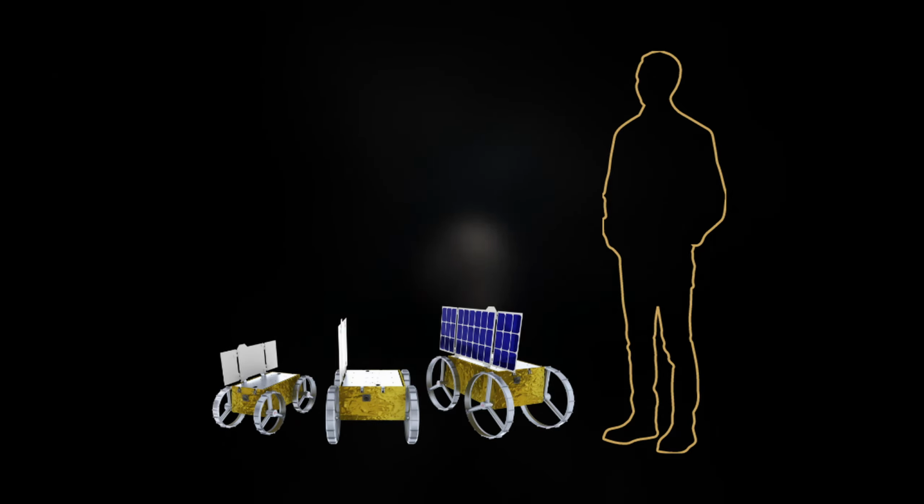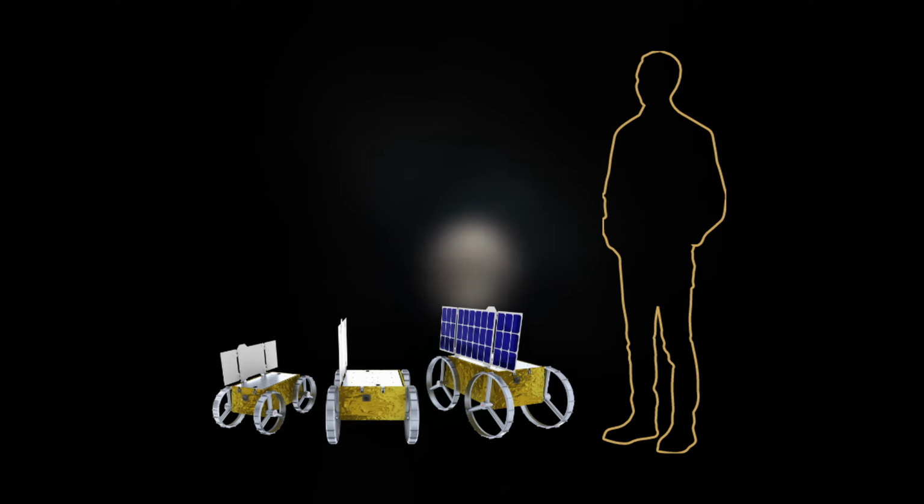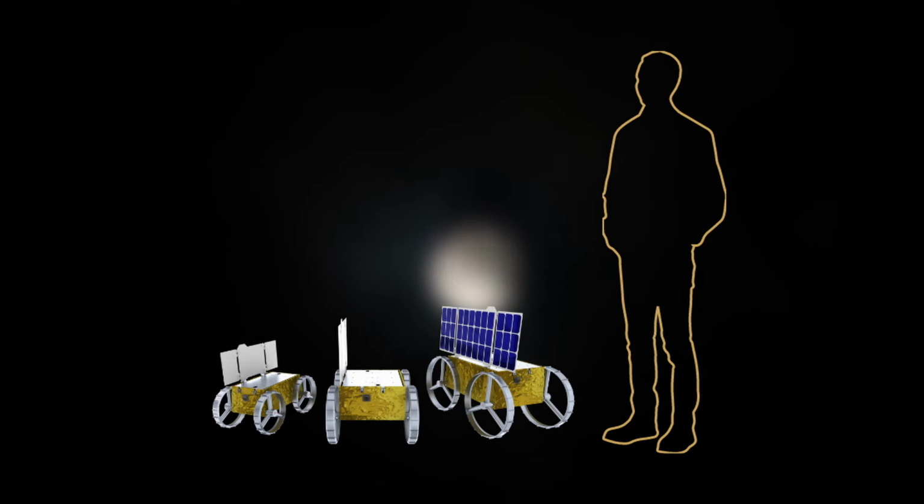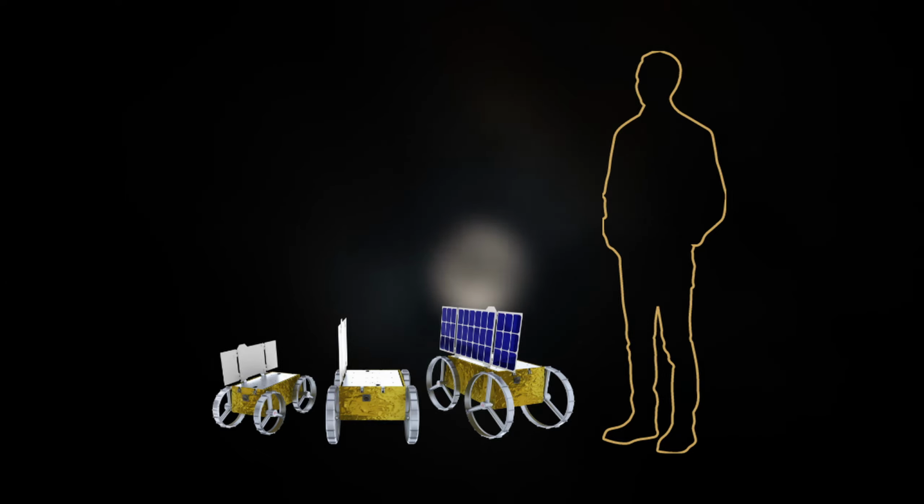Inspired by the practical modular approach used for CubeSat, this concept is applied to rovers to create a standardized architecture for small, modular planetary rovers. These rovers feature compatible parts, systems, and instruments, enabling each mission to be easily customized to meet its specific objectives.